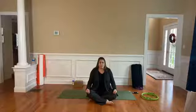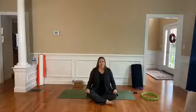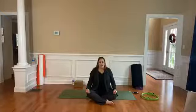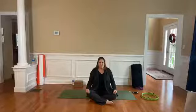Now, try to keep the same depth of breath, but make it a purely nostril breath. So let the inhale go through the nose and let the exhale go through the nose. But try not to let that breath diminish at all. Trying to keep it really solid and strong.